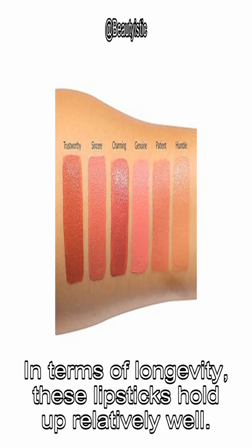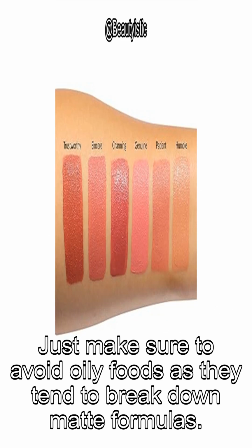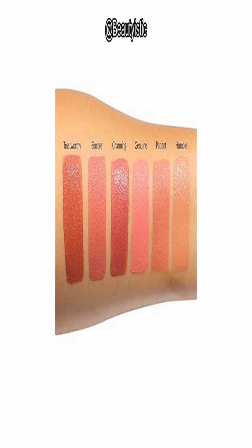In terms of longevity, these lipsticks hold up relatively well. They don't claim to be all-day wear, but if you're someone who needs a reliable lipstick that you can wear throughout your day with minimal touch-ups, these are great. Just make sure to avoid oily foods as they tend to break down matte formulas.